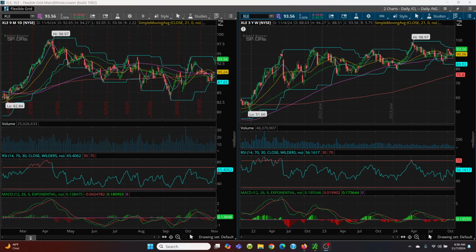Okay, here we have the XLE. Now, this is just a nice basket of all the big oil stocks, your Exxon, your Schlumberger, Chevron, everything that you have is in here. Plus, it pays about a 3.5% dividend. That fluctuation depends on what the price is, but it's a really good way to trade a nice sweet basket of all the big oil. So let's take a look here.